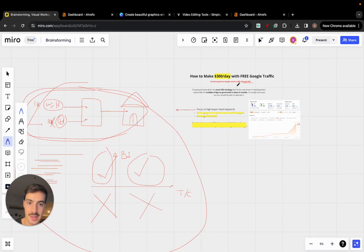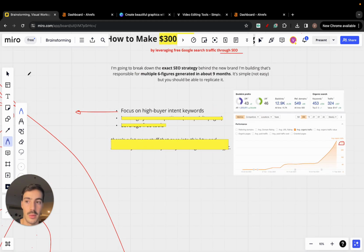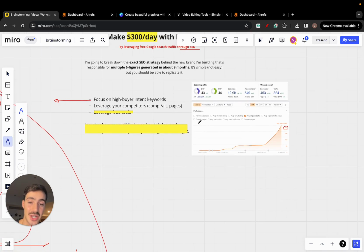This is all going to make sense. I'm going to tie this back up with what I was saying before. In the same line, just as you're targeting high buyer intent keywords, you're going to have to satisfy the user search intent for those high buying intent keywords. Now, what do I mean by this? You should be leveraging your competitors by creating comparison or alternative pages. Let me give you an actual tangible example.